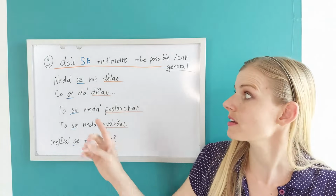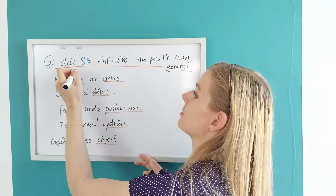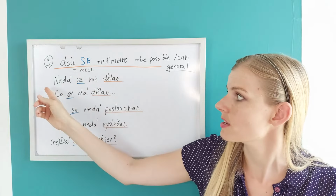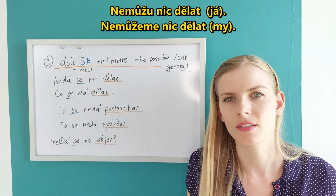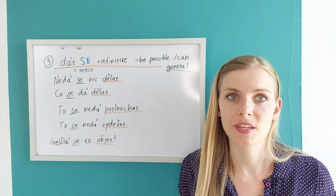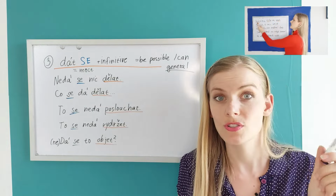And remember one more thing, it only works with the perfective dát, not dávat. You could kind of replace it by the verb moct, can, but then you have to be more specific about the subject. When you say nedá se nic dělat, you have to say nemůžu nic dělat or nemůžeme nic dělat. This one is general. You don't express who's the subject. It's just it, the situation. It's a very similar concept as this video when I was talking about verbs that refer to our senses. I recommend you to watch this video afterwards.